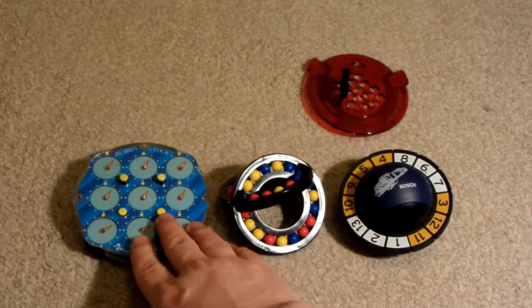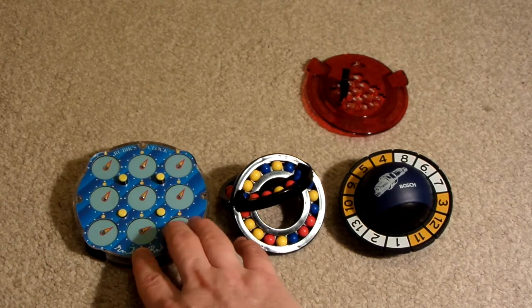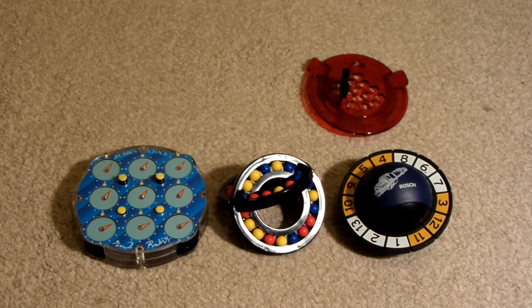These three puzzles came from a seller in Spain. He was a member of the Twisty Puzzles forum. I can't remember what his name is. But that's pretty much it.